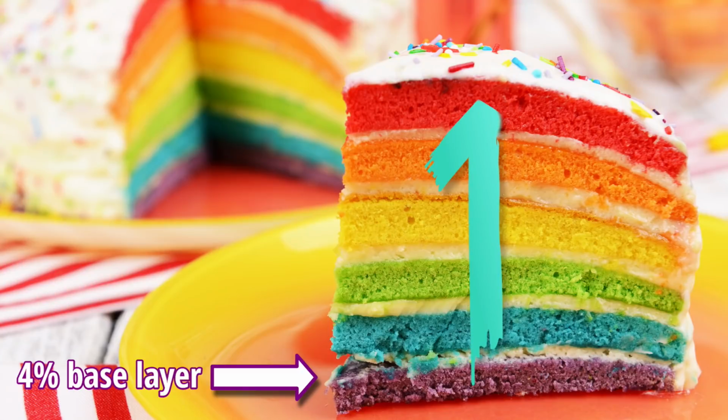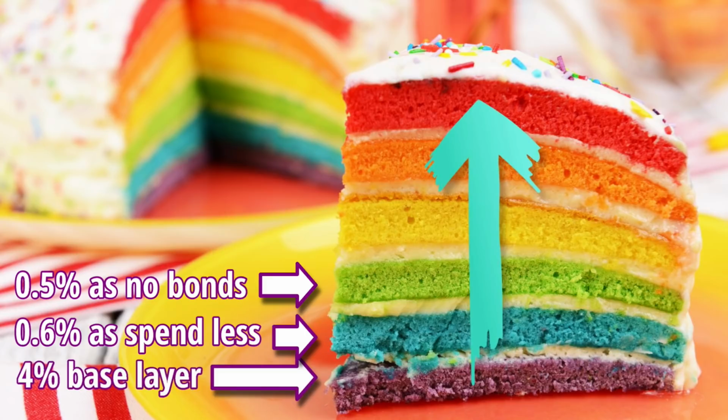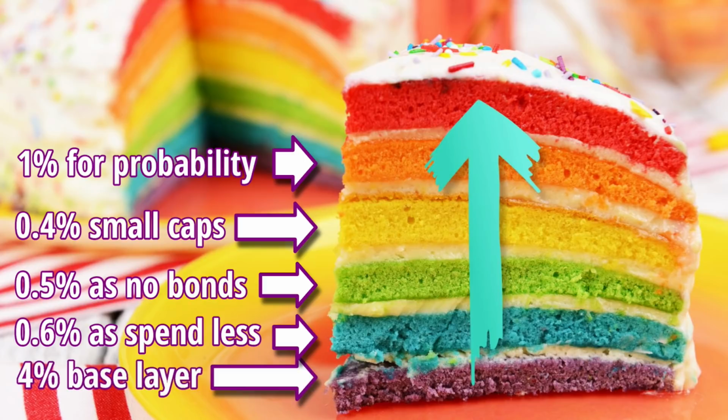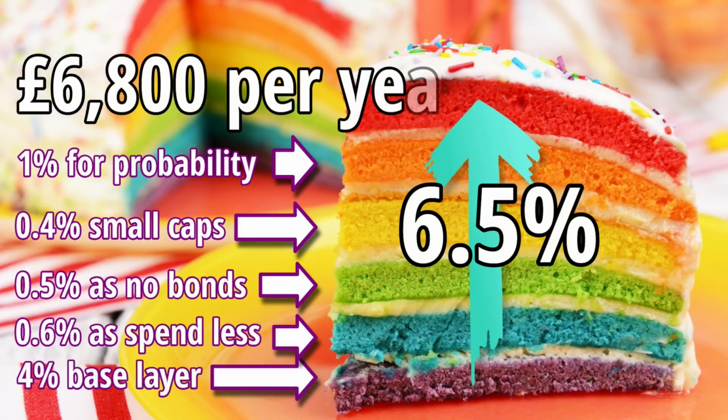Let's add all that up. Starting with 4% invested largely in US funds, we add 0.6% to recognise we spend less when we're over 80. We add 0.5% because we've sacked off bonds. We add 0.4% for having a quarter allocation to small cap funds. And we add 1% in exchange for a 13% chance of course correction. That's 6.5% total, or £6,800 from the average £105,000 pension pot. Still not enough, but triple what you'd get with an annuity, £1,900, or double the 3.1% UK unadjusted withdrawal rate, £3,300.